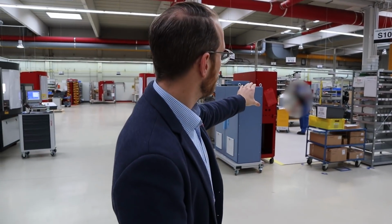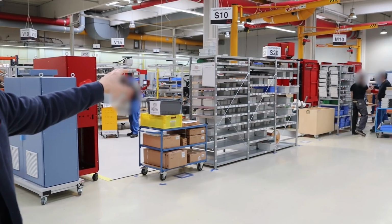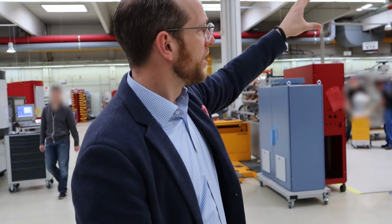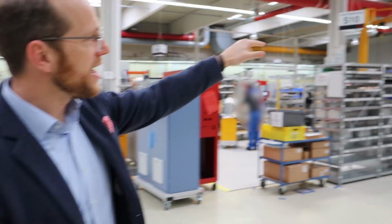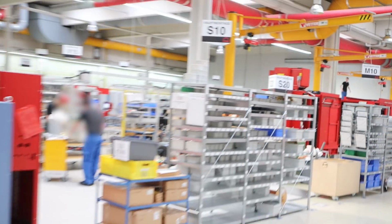We start here at S10 with the control cabinets. You do all the electrical stuff, then you get the basement of the machine. The cabinet gets mounted to it, then you have the access system, you have all the periphery, and it runs through. At the last point, you do have the chassis, the housing, and then the machine is ready.